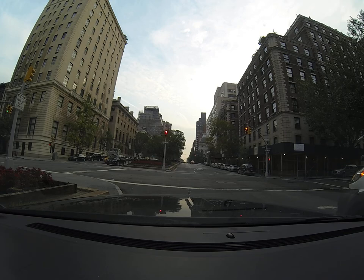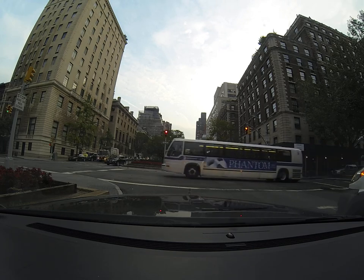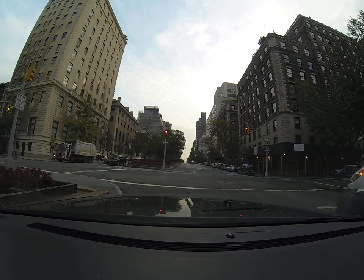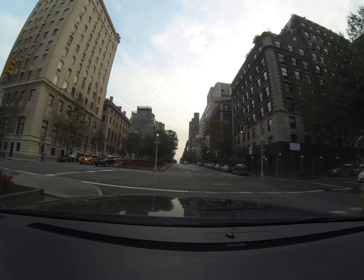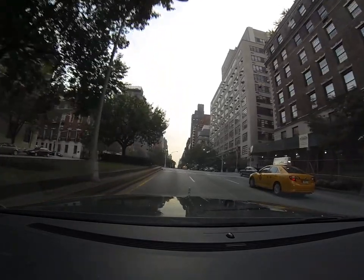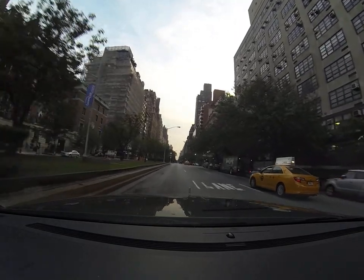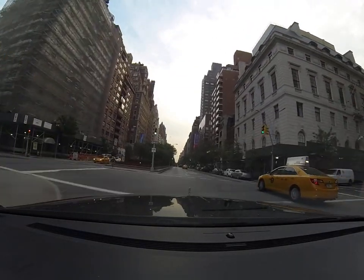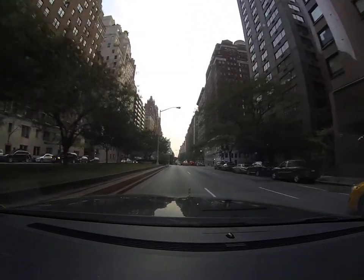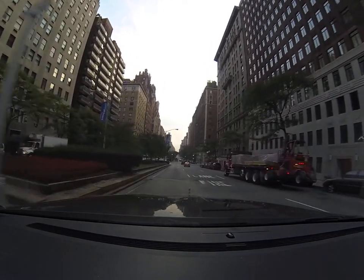And we're continuing north. Most of the buildings north of 59th Street are residential. There is some light. I don't know if there is some commercial buildings. There are buildings that belong to institutions, but not necessarily to businesses or commerce. Just passing number 715 Park, and passing 71st Street now.